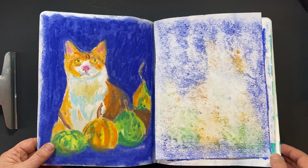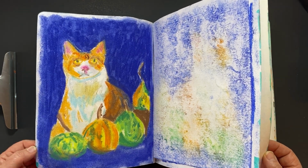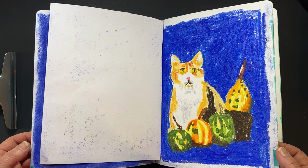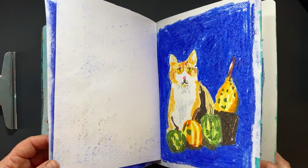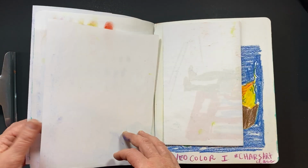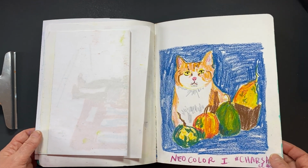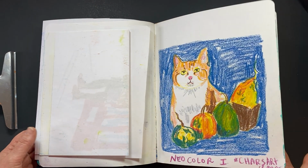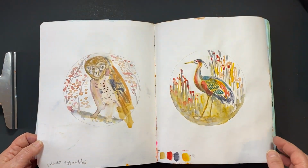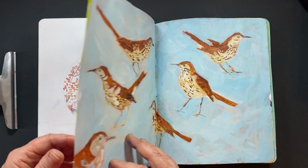Some owls. This was done in Char's art class back in January or February, and this was pastel, which I don't really enjoy using, but I loved the class. If you ever have a chance to take a class with Charlotte Hamilton, also known as Blue Shine Art, she is amazing. She also is on Instagram every morning, weekday morning, doing a live, so it's very cool. I learned a lot from her. Another one from her class, also from her class. Another one from her classes was straight to watercolor, so not loving that at all.